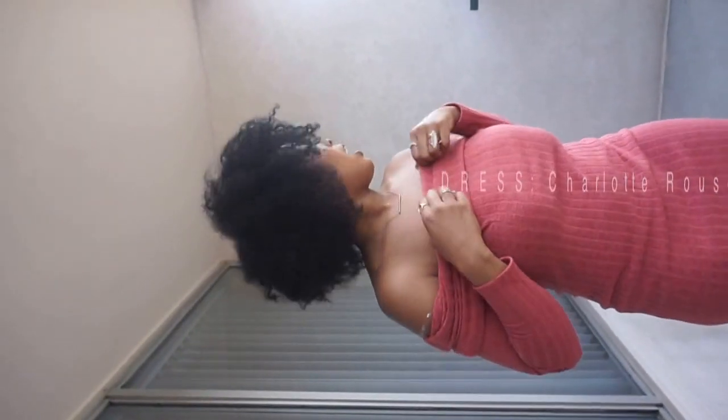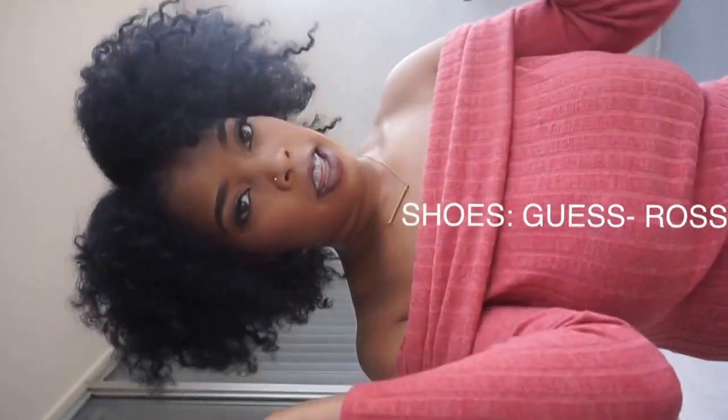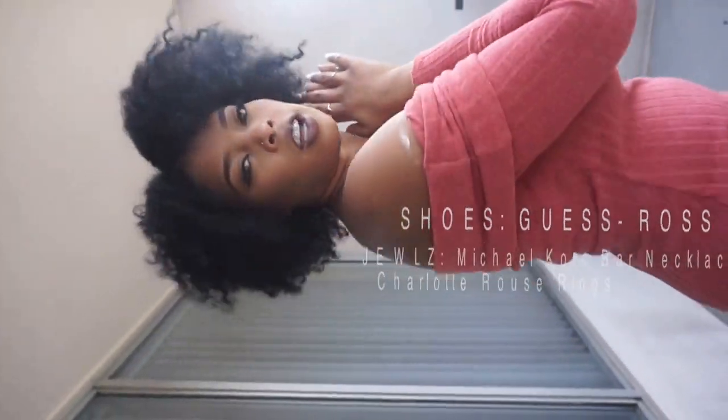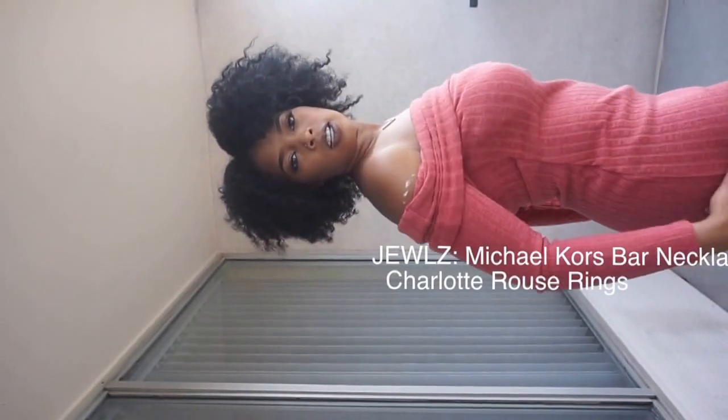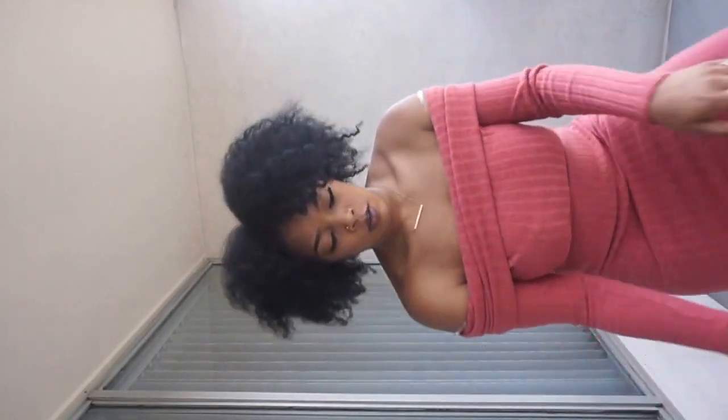Alright, so I'm outside, but I don't know if you guys can really see. I'm wearing this dress I got from Charlotte Russe. Sorry for the echo. And this is what it looks like, something too simple. Like that. And then I'm wearing these. I'm going to take it off and show you.